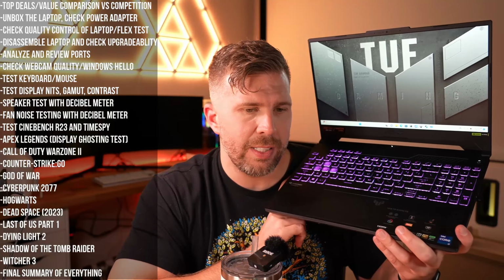Unboxing the laptop, the laptop is a decent unboxing experience, but it's nothing special. The power adapter is decent cord length and it's 240 watts. You can use USB-C power charging up to 100 watts to power this with a more portable USB-C charger.